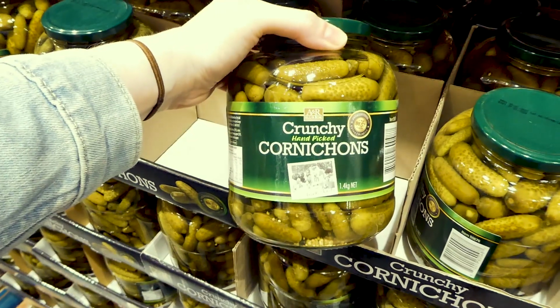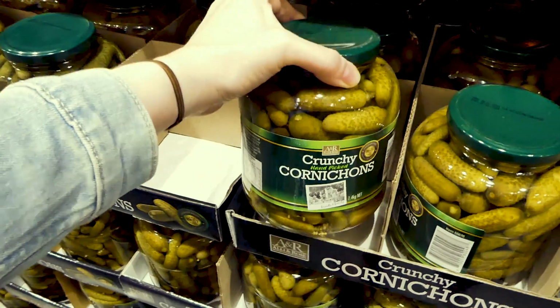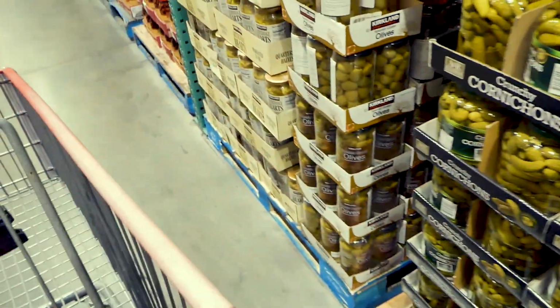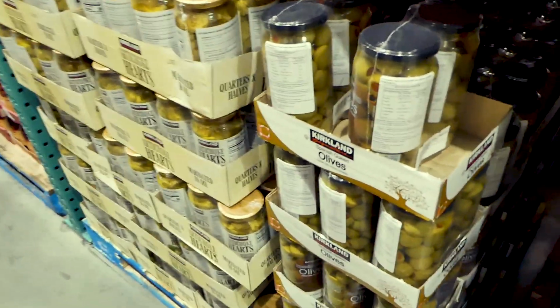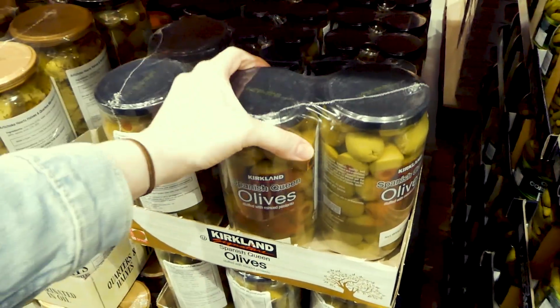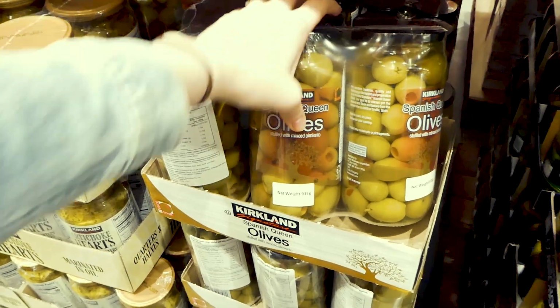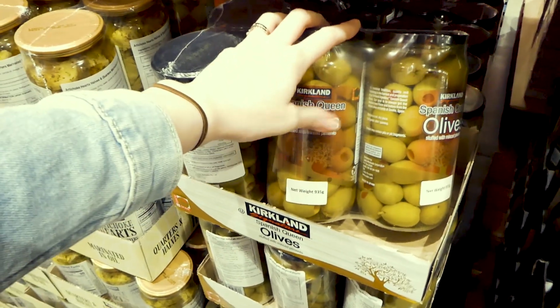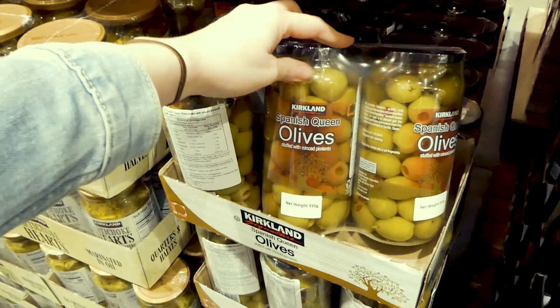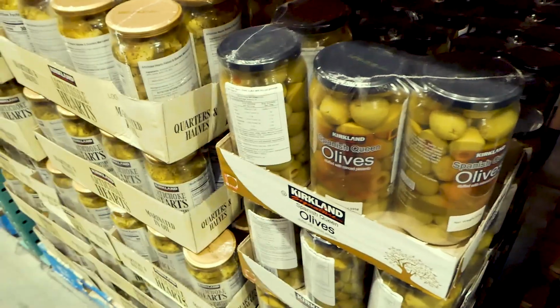So these are crunchy hand-picked Cornichons. These are 1.4 kilos for $8. And then olives. Olives are so yummy here. They have the Kirkland Signature Spanish Queen olives, and you get two 935 grams, or these are 595 grams when they're drained, and this comes out to $19 for the two of them. And those ones look like they have pimentos in the inside.